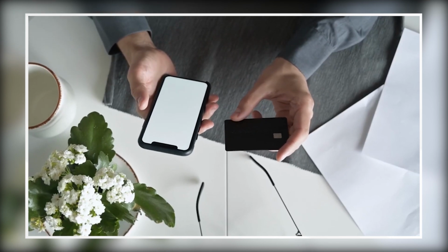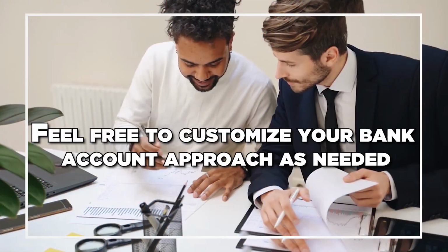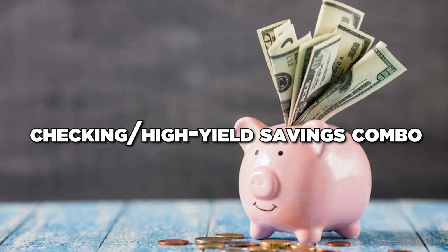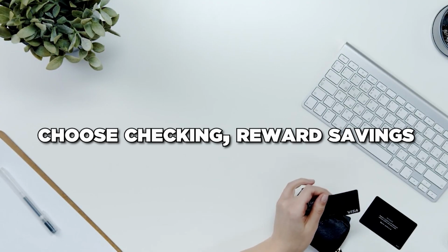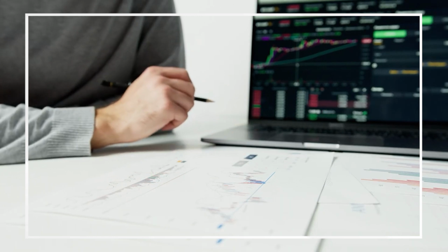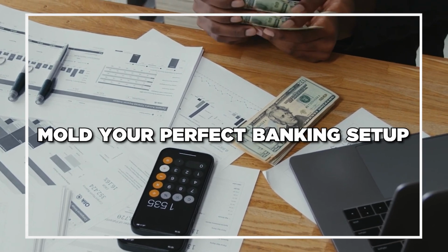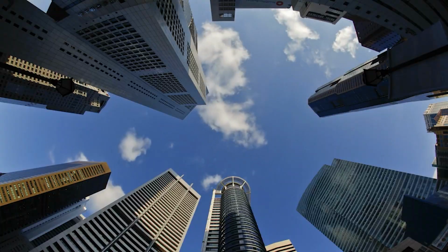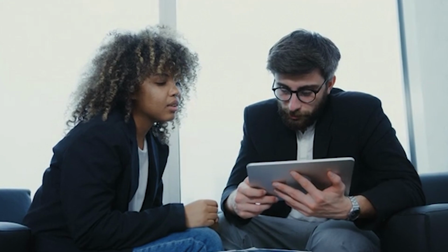The beauty of personal finance is that no one size fits all. Feel free to customize your bank account approach as needed. Maybe you opt for a checking or high-yield savings combo, then branch into CDs over time. Or potentially choose checking, reward savings, and money funds. Get creative and don't feel locked into any boxes. Banks exist to serve you, not the other way around. This was just a primer to spark your imagination as you mold your perfect banking setup. Banks are always trying to one-up each other, so don't hesitate to play them off each other. With a smart sampling of the right accounts in your arsenal, you'll be well set up for financial wellness.